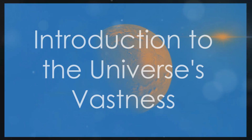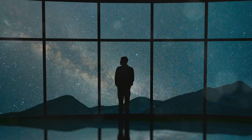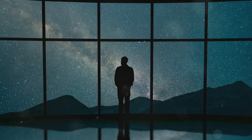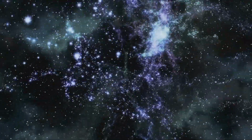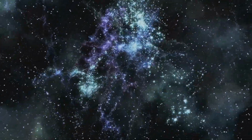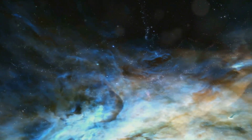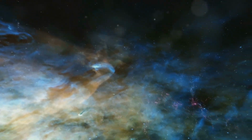More planets in the universe could potentially support life than there are people on Earth. Yeah, let that sink in for a moment. With the vastness of the cosmos and the mind-boggling number of galaxies, stars, and planets out there, the odds of finding habitable worlds are staggering. It's a humbling thought, isn't it, that we might not be alone in this cosmic ocean.